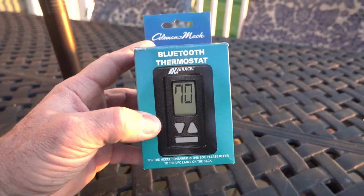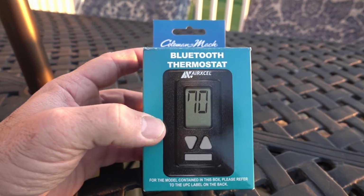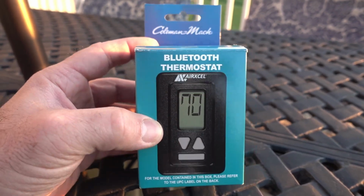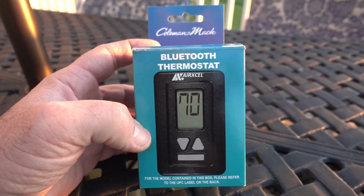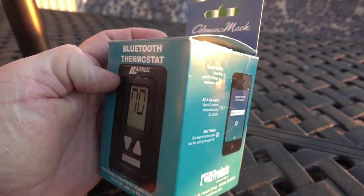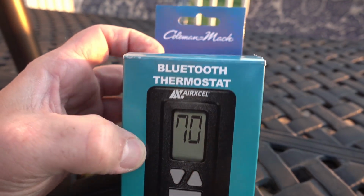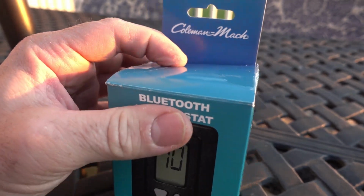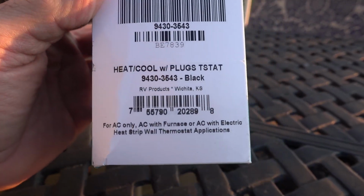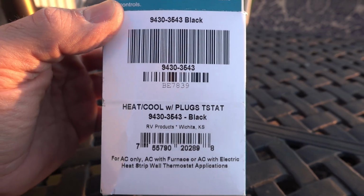The ones that you buy at Home Depot and Lowe's, you can make them work, and that's actually what I did in our old camper, but you lose the low fan function without making more modifications to it and adding a switch and all, and I just didn't feel like going through it. So anyway, I picked this up online. It was delivered about a week ago, and as you can see there, it's a Bluetooth thermostat. It's quite small, and I'm going to have to cover up the holes in the wall. This is model number 9430-3543.